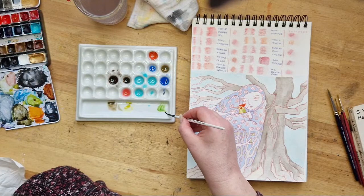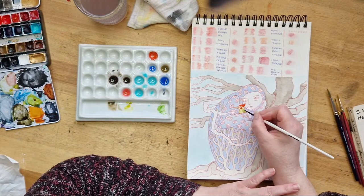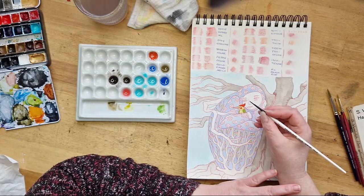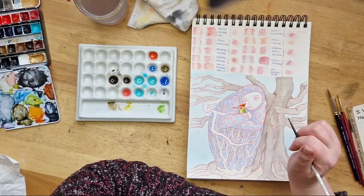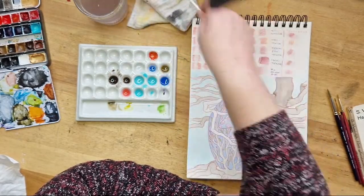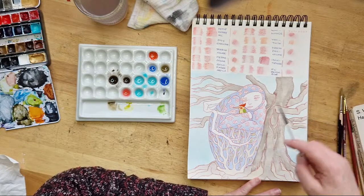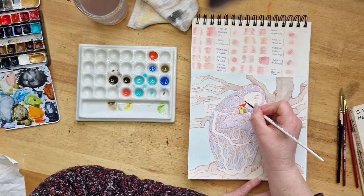So I might do another live session, not too long from now, because I acquired a little set of Winsor and Newton watercolor paints that I still have to try. And I thought I could do that in a live session. Maybe that would be nice. Sometimes people like to see swatches and everything, and maybe that would be a good idea.